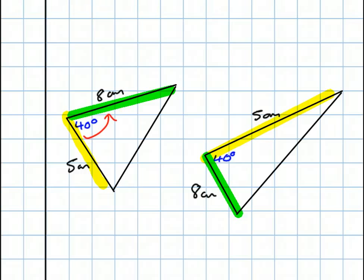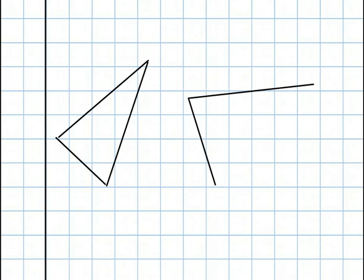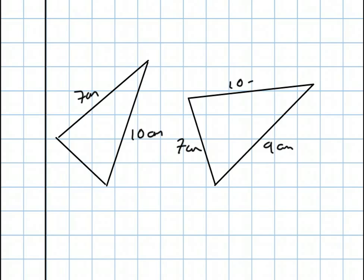And the angle in between those 2 known sides. And when asked to give the reason as to why these 2 triangles are congruent, we would write side, and side of one triangle is the same as the side on the other. The angle in between, another fact that's known to be true. So SAS is the reason why these 2 triangles are congruent. And the last one is the simplest, I think. Why are these 2 triangles congruent? Because the 3 lengths of each triangle are the same. And if asked to give the reason as to why they're congruent, it would be side, side, side.